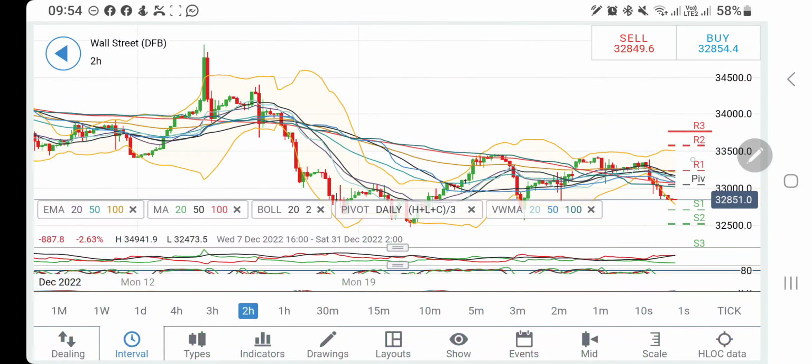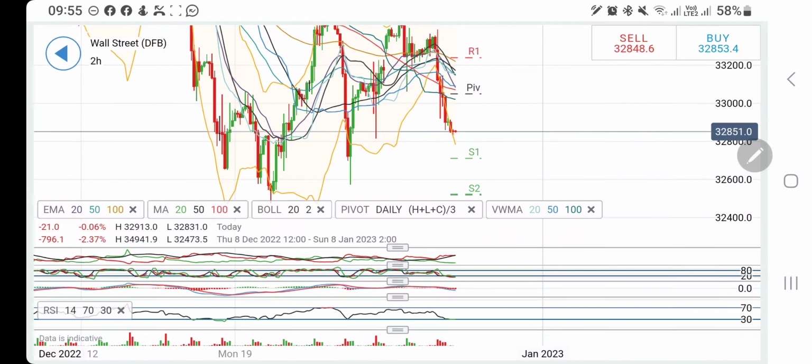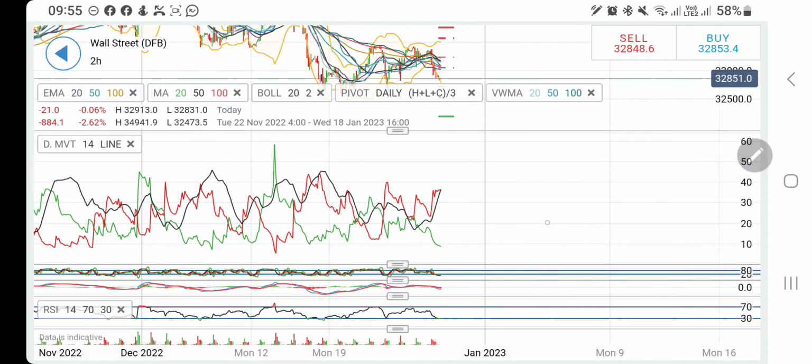Now look at the 2-hour charts. On the 2-hour charts also, see the downside here is a little far below at around the 32,750, 700 zone. This should be a very good support here. However, it is trying to reverse from here, and you can see this is a phase of consolidation. Lower highs, higher lows are seen, and possibly it is trying to swing in between these levels.